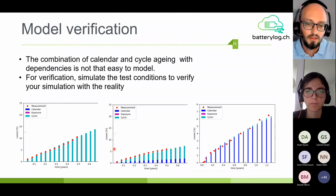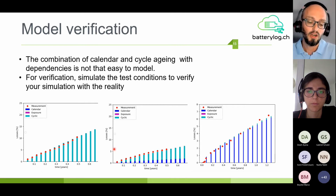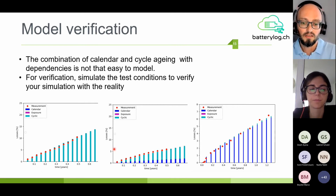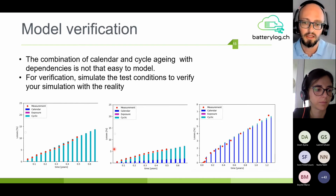Comparing data is very important because these types of models are quite complex. You have many screws to turn, and the combination of calendar and cycle aging makes it quite complex because they add. And what I normally do is verify the simulation. I simulate the test data I have available, either from measurements on batteries or data sheet values provided by the supplier.